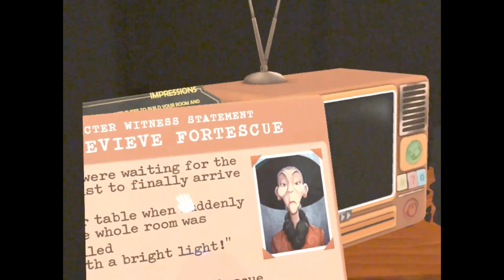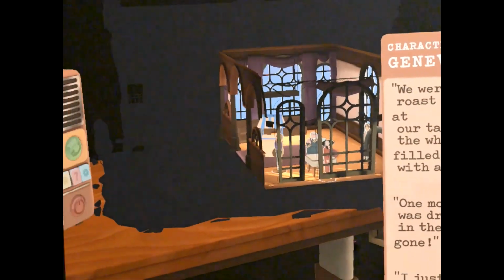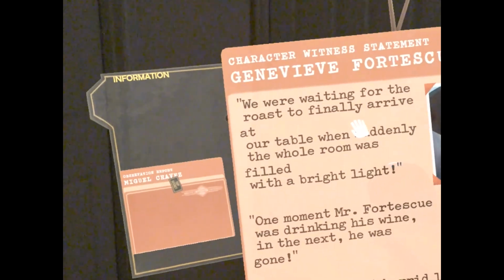We were waiting for the roast to finally arrive at our table when suddenly the whole room was filled with a bright light. One moment Mr. Fortescue was drinking his wine, and the next he was gone.